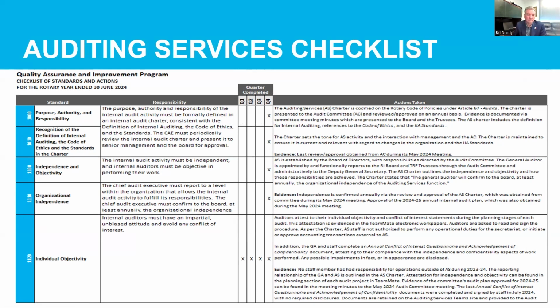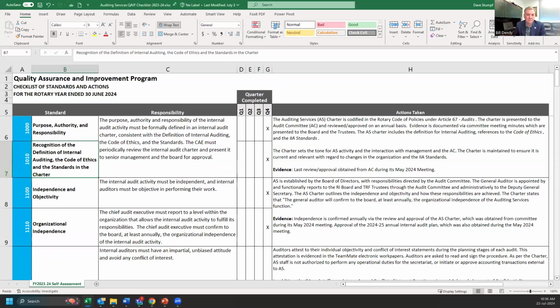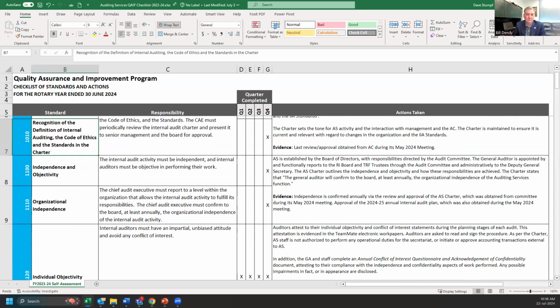So I'm now going to bring up on screen the full auditing services checklist of responsibilities and the actions, which is also in Excel. And you can see the same kind of thing. You can see the standards on the left, the quarter in which these things were completed, and on the right, the actions that we've taken. Now, these standards are separated into the 1000 series and the 2000 series of standards.